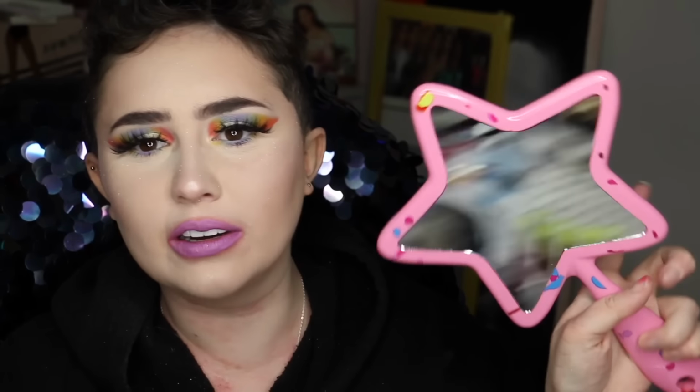I just cannot get over the eyeshadow palette. I've never been so drawn to an eyeshadow palette. And oh my god, I love this look. Everything blended out beautifully. The colors, the payoff is just so pigmented, so incredible, so amazing. And the mirror, oh my god, I just love this. So cool. I feel like I'm totally part of the crew now.